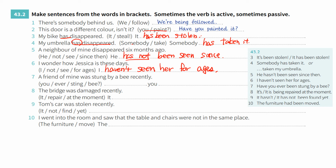Okay. Number 7. A friend of mine was stung by a bee recently. And then have you been? Okay. Have you ever been stung by a bee?